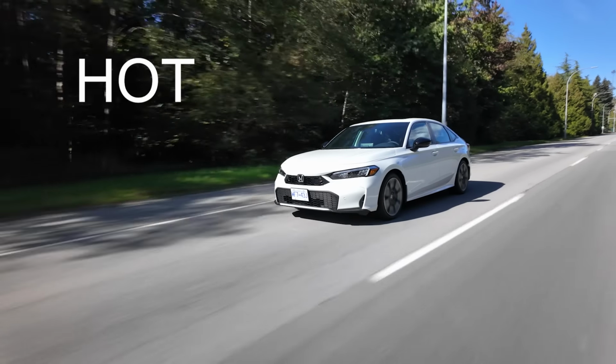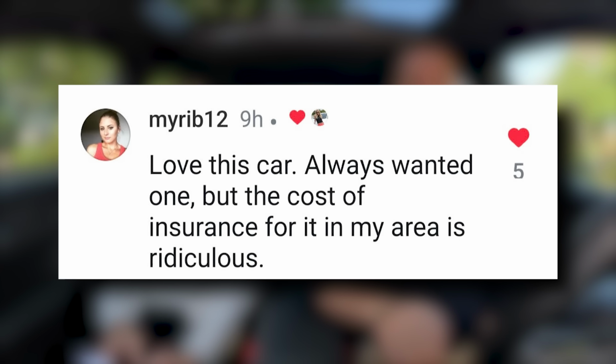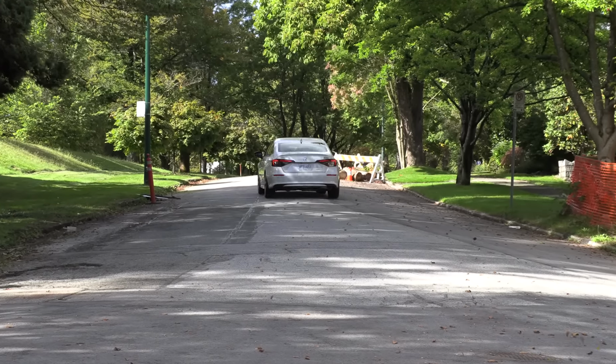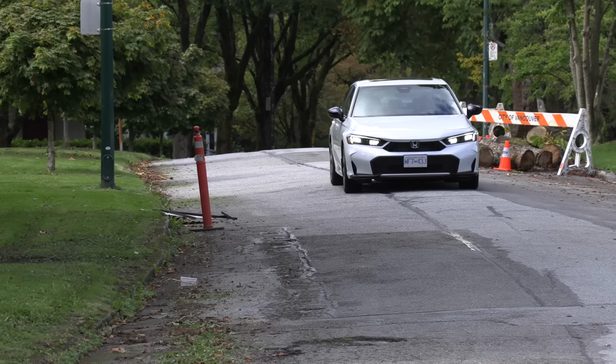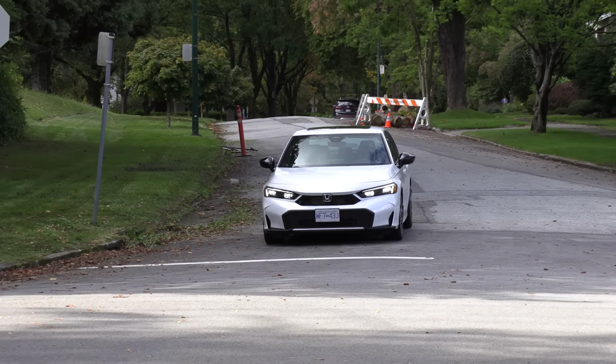And now it's time for our hot topic. What's this one, Andrea? Love this car. Always wanted one, but the cost of insurance for it in my area is ridiculous. I did not know this, Andrea. I did not know that if you got a Civic Hybrid, the insurance was higher. I'm guessing, is this an Eastern Canada thing with all the auto theft? Yes, so the viewer is from Ontario, and that was my initial thought too. Lots of auto theft in Ontario and Quebec right now.